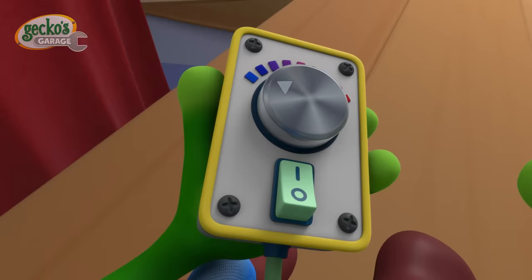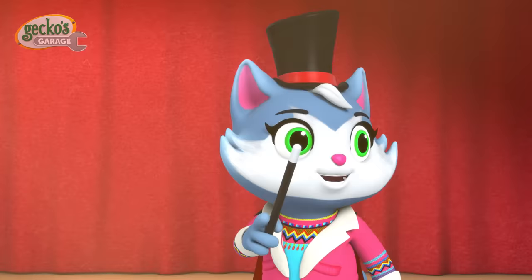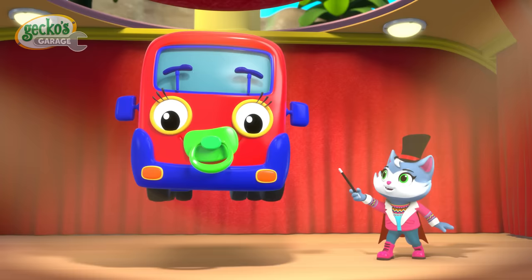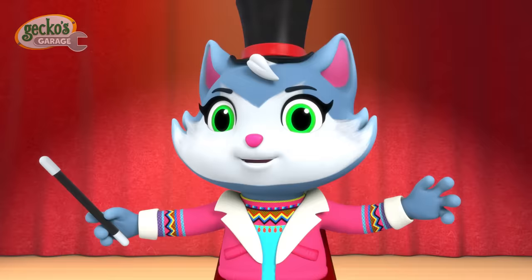This dial controls the magnet's pulling strength. With a wave of my wand, a la Katsam! Perfecto! Who's next?